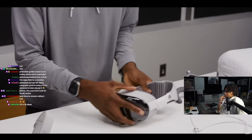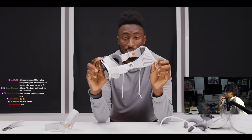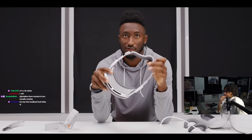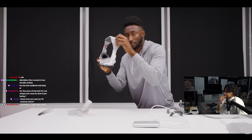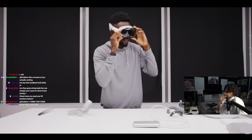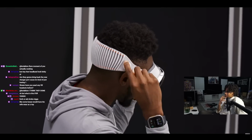So there's a very specific process to taking off and attaching these bands with Vision Pro. So I'm gonna put this on for the first time without booting it up, just so you can see how this works. So this is the solo band right here. Kind of goes around the back of your head. And then, if I'm in the right spot, yep, right here, you just crank this.